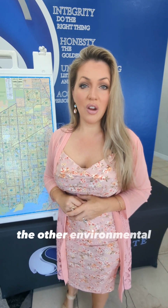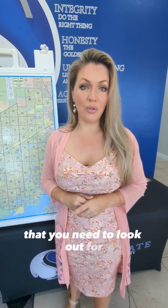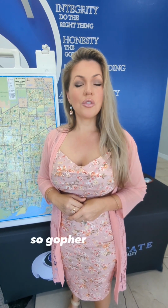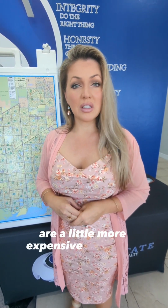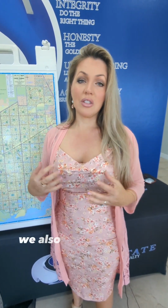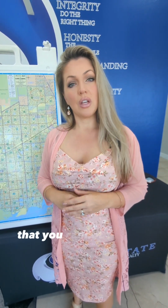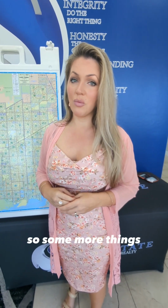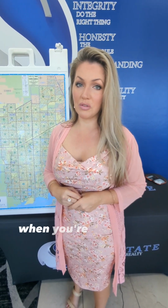The other environmental obstacle that you need to look out for are gopher tortoises and eagles. Gopher tortoises are a little more expensive to remove than the burrowing owl that we talked about. We also have the eagles, where you cannot build at all within a certain amount of feet from them as well. So those are some more reasons why you need an expert on your side when you're looking at buying here in Cape Coral.